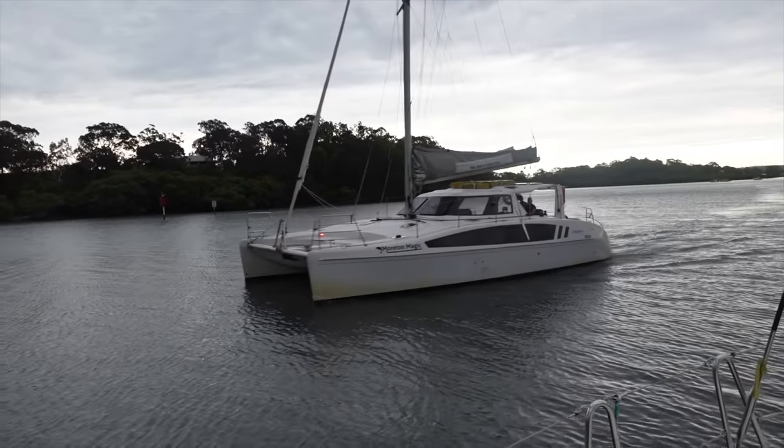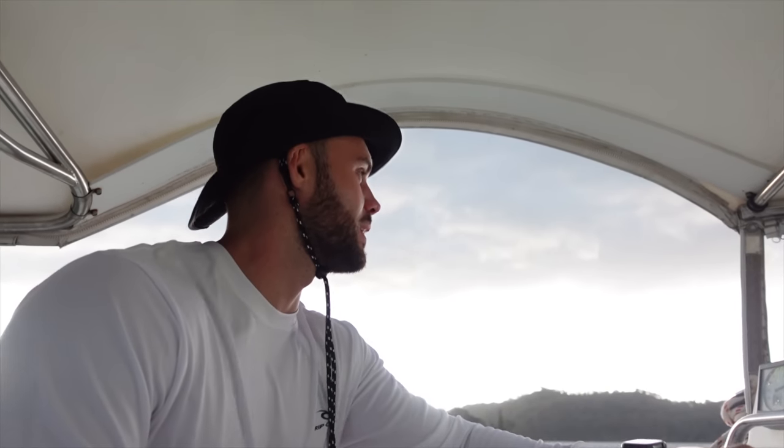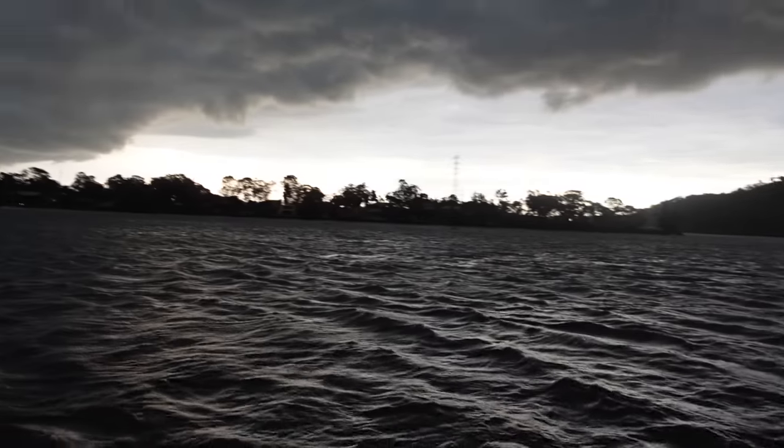Hi! The storm is coming! As you can see, we've got a lot of wind, it's coming from the south. It's got really, really windy. See the clouds. Wait, let me turn the camera around. The air is so windy!